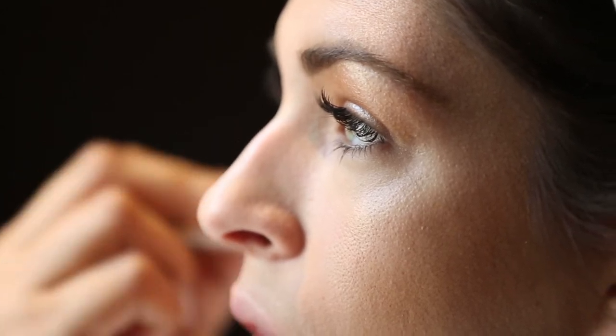And so what do they do? Like say maybe if I have a dark purple circle or red circle, what does it do? It just neutralizes the underlying pigment of your skin.